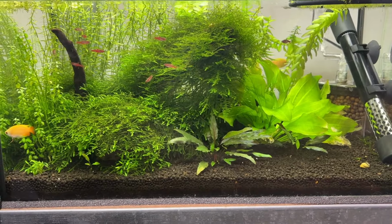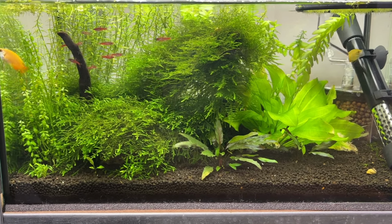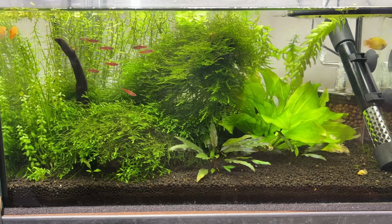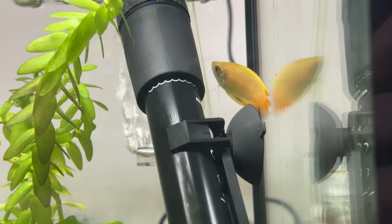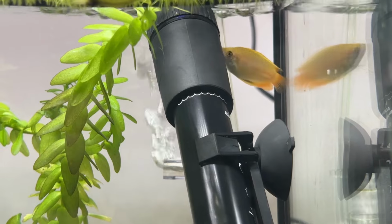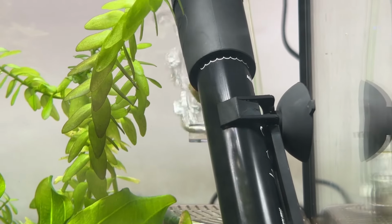Personally, I've only ever kept my honey gourami in rectangle shaped tanks, but one of my good friends does have 2 in his 8-gallon cube tank and they seem totally fine in there. Unlike many fish in the hobby that can become aggressive with multiple males in the same tank, especially a small tank like a 10-gallon, honey gourami don't seem that bothered.